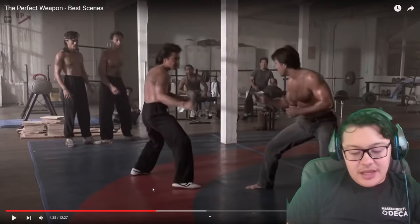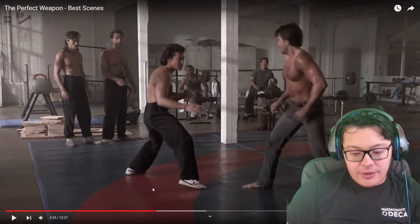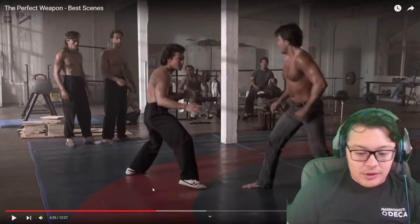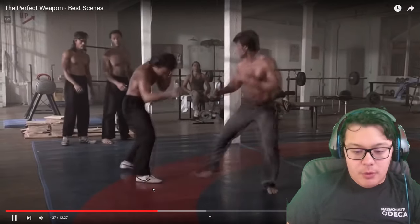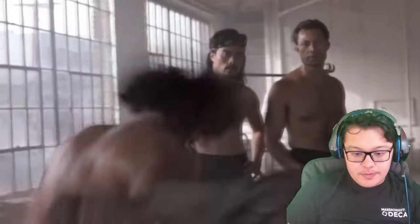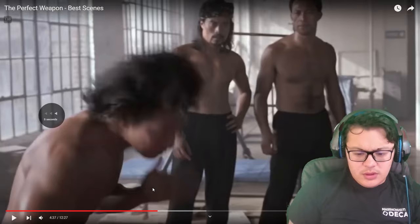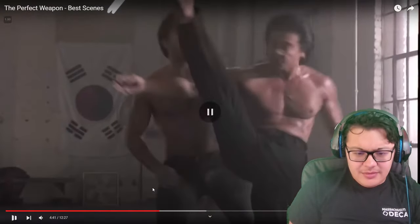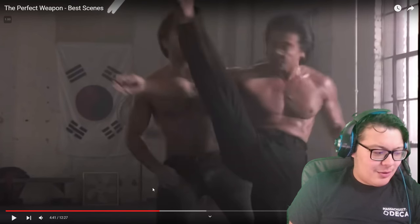I like how he's staying light on his feet here. He's stepping back and forth out of rhythm. And then when he throws the roundhouse kick, he's breaking that rhythm so the other guy doesn't expect it. Boom. Boom. Did he kick, like, behind him? Yeah, you have to be really flexible to pull that off.